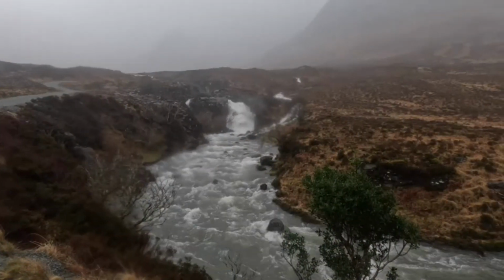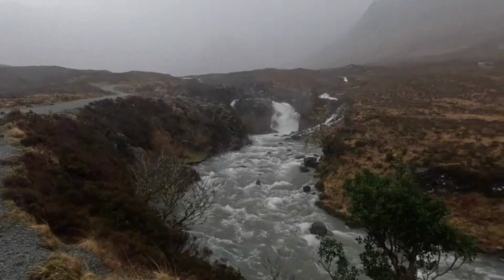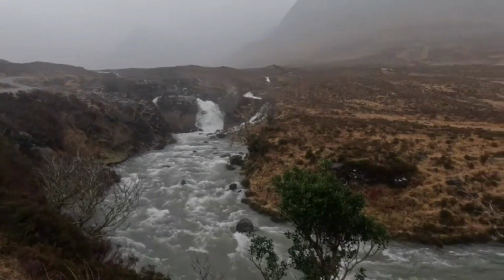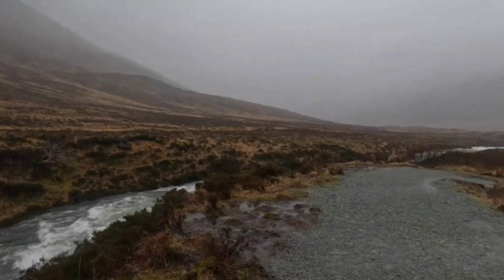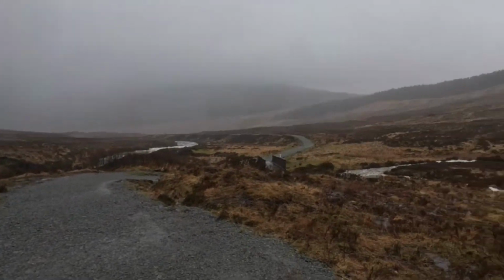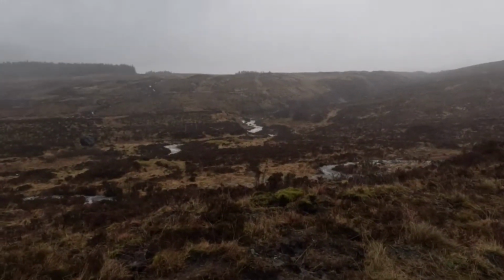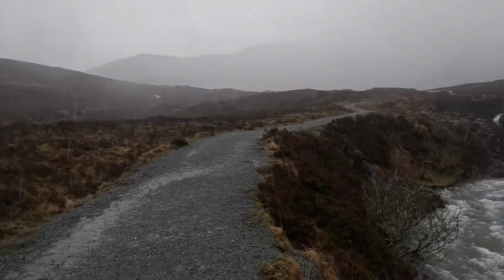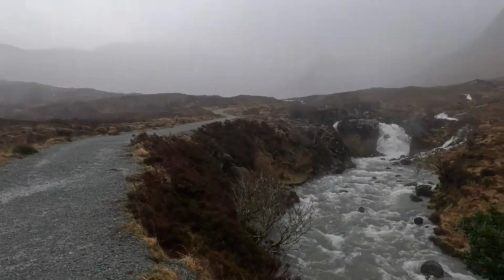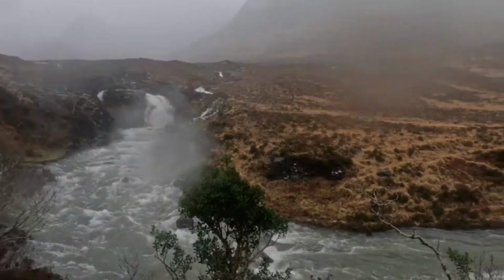So yeah, I'm down at Fairy Pools. I'm not going to go any further than this because I'm getting absolutely demolished down here. It's as windy as anything, it's pouring with rain. But I think this is kind of the majority of it. Some come down from there, some come down over there. This is kind of the main one. I don't know quite what's up there, but yeah, so this is very full.